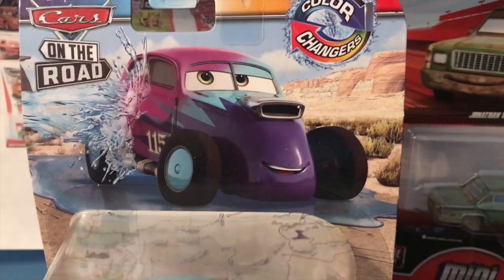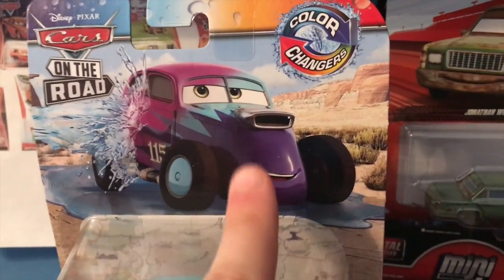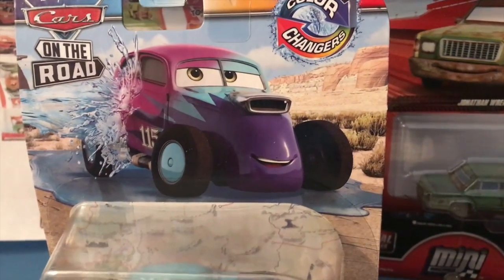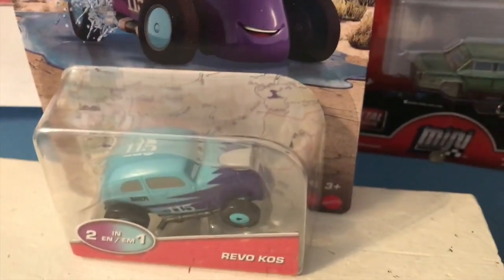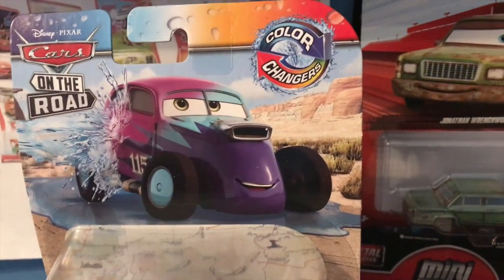We know that much like Dat's, he is also another Salt Flats racer, but unlike Cruise and Dat's Jammin', Revo's regular metal diecast was not shown off at Comic-Con, which is interesting. Cruise and Dat's Jammin' both had their regular diecast shown off, but not Revo, so who knows when we're getting him or if we're getting him anytime soon. I'm sure we are. I just think that's very interesting.